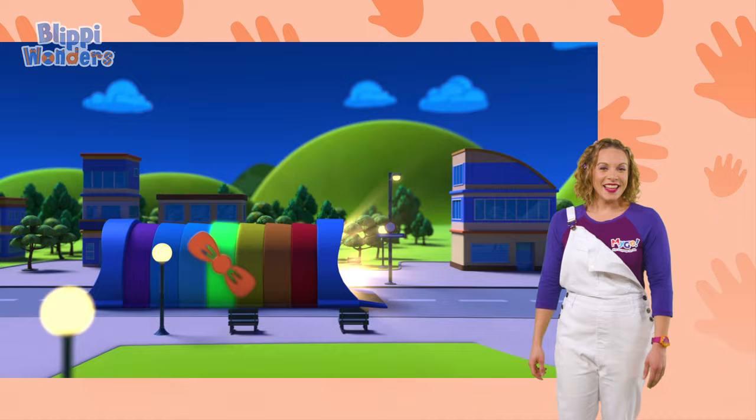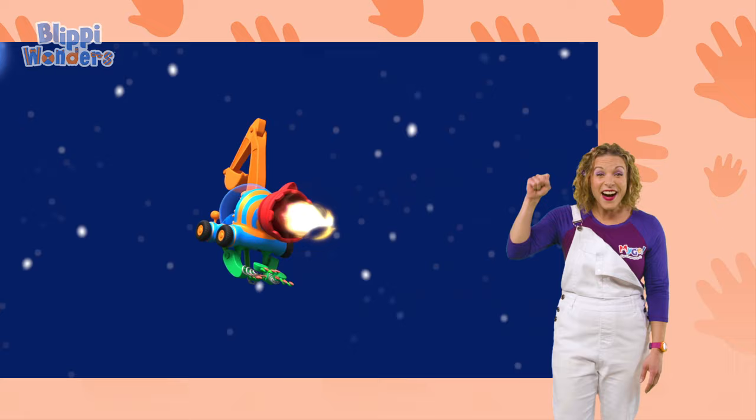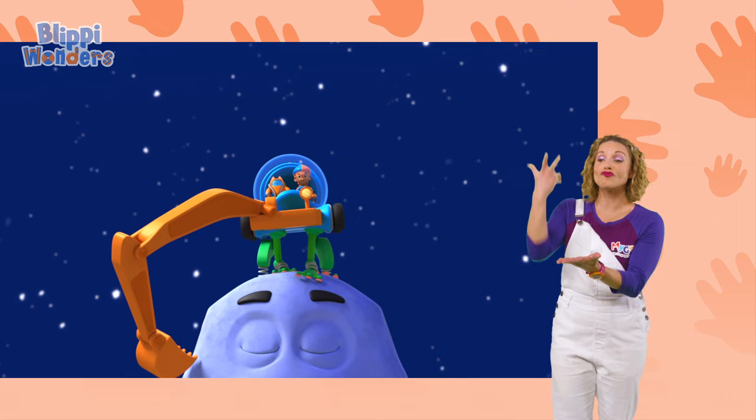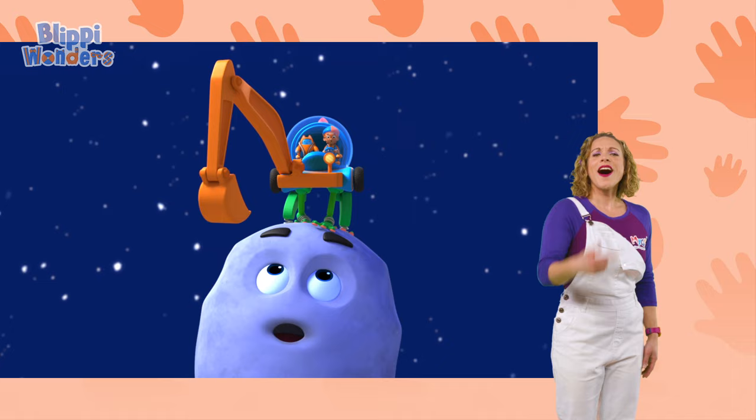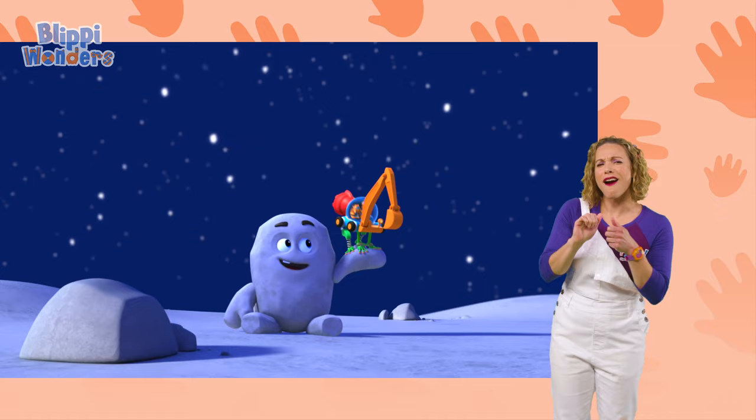The BlippiMobile is ready to blast off for adventure. And there's the moon! Yeah! Okay, time to land. Hey, that tickles! Who are you? My name's Rocky the Moon Rock because I'm a rock. Hey, Rocky. It's me, Blippi, and this is Tabs. We're here to find out what it's like to bounce on the moon.